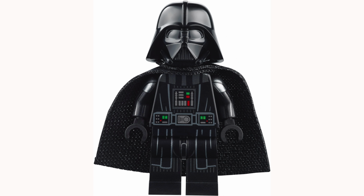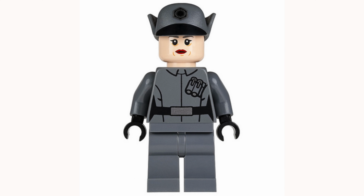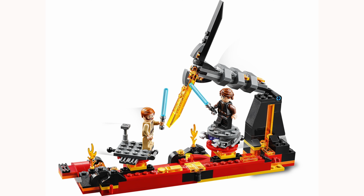And then you get Vader, which I would assume would be the same version we've gotten in a lot of sets before. Not sure if you're going to get arm printing on him or not. I would assume not, since this set is going to be pretty cheap. And then you're also going to get an Imperial officer and also Ned B, which is probably some sort of droid. So technically 4 minifigures, so that's cool.